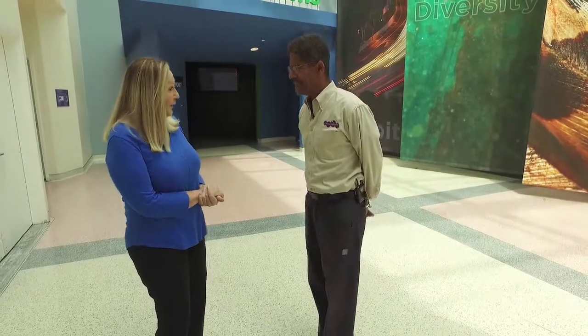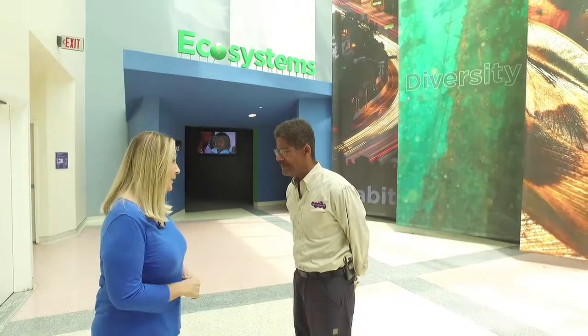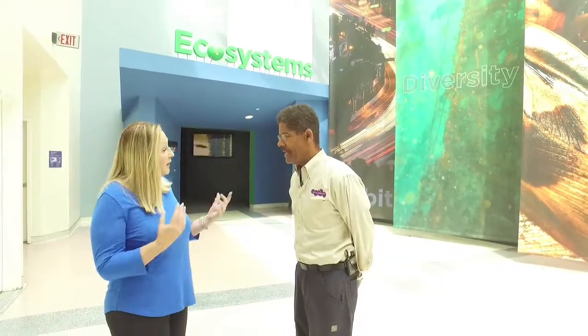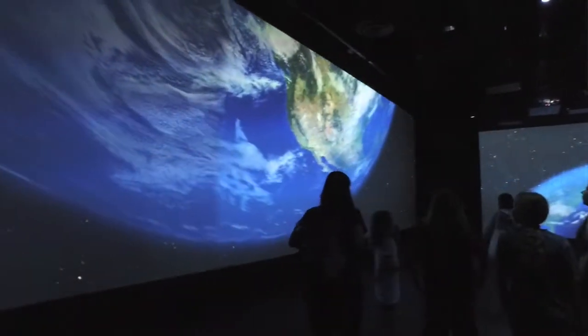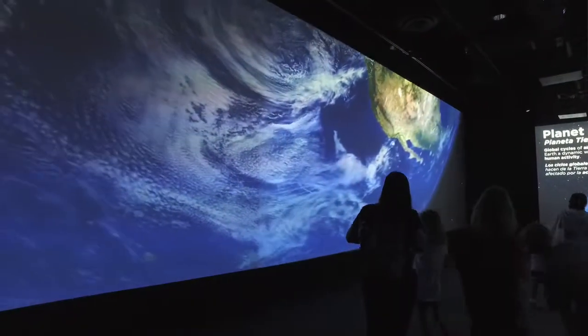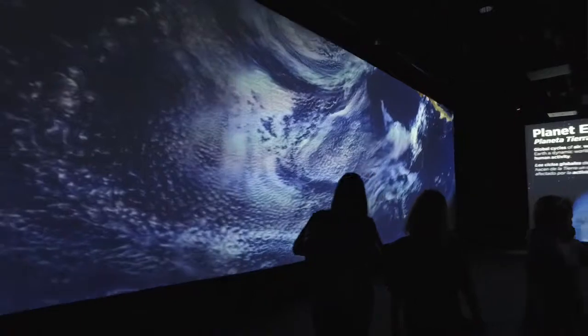Next stop, Dr. Phillips, looks to me like it's going to be the ecosystem. Ecosystems, that's right. And give us a little overview of what we're going to see in there. So this is an introductory experience. It gives an overview of what you're going to see when you're in this area. So it's about a 3.5-minute film, and it covers very briefly each of the 11 zones.